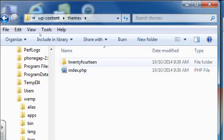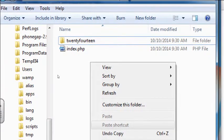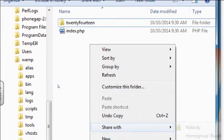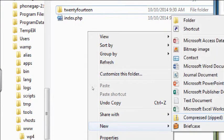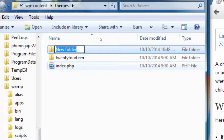We've got one theme called 2014. We want to make a new folder, so in an empty spot here, right-click, and select New Folder. The name of this folder can be anything you want, but it's good practice to call it the name of the parent theme, dash, child. It's called 2014, and then dash, child.